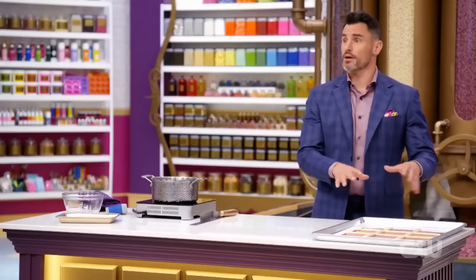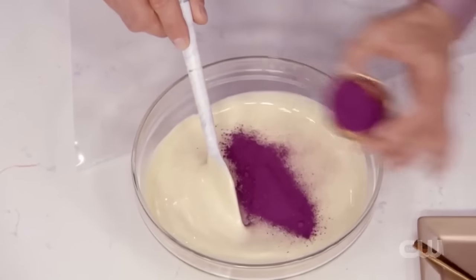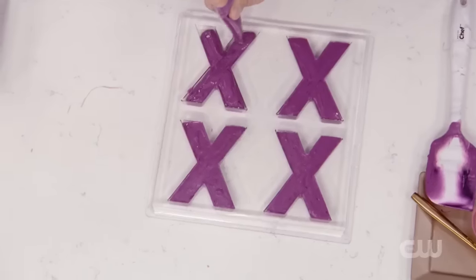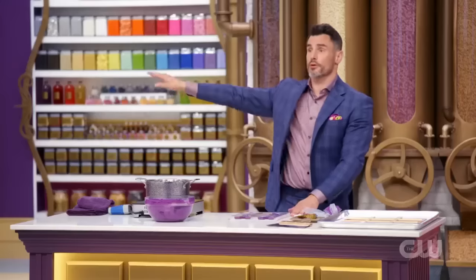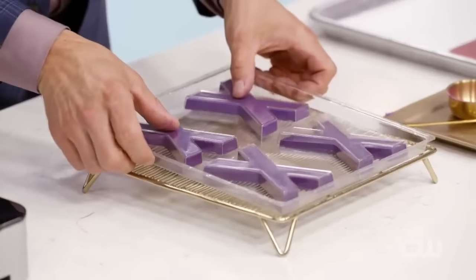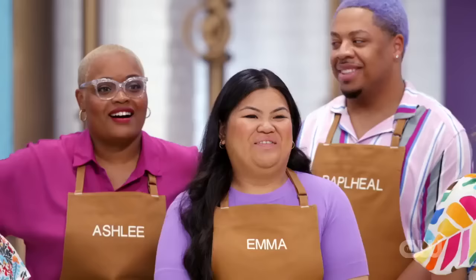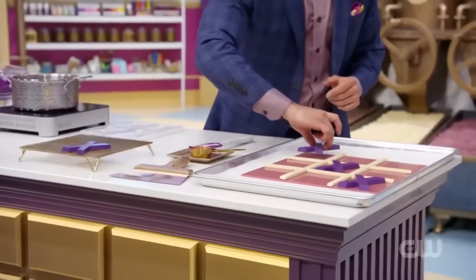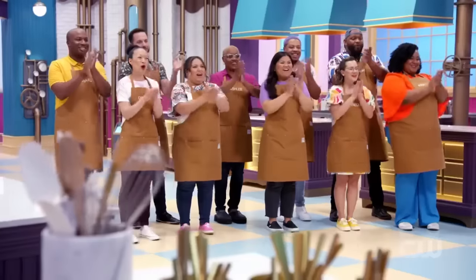Now that our grid is done, I'm gonna show you how to make our chocolate X's. I want my chocolate to be purple, but have fun with it. Color it whatever you like. At this point, throw it in the fridge, 5 to 10 minutes. So my chocolate is set. I'm gonna pop them out with my thumbs, just like that. See how beautiful and shiny those are? So there you have it, the tic-tac-toe board game.